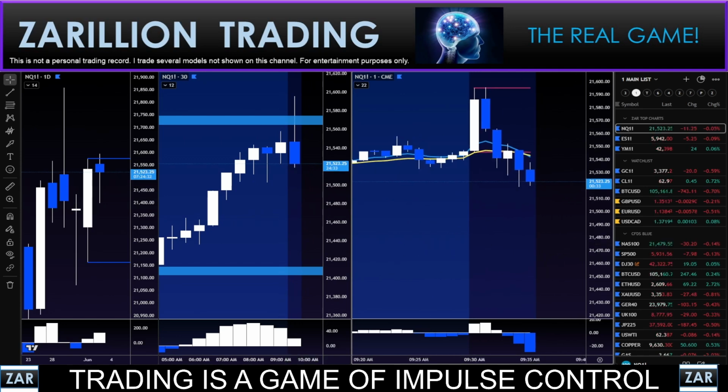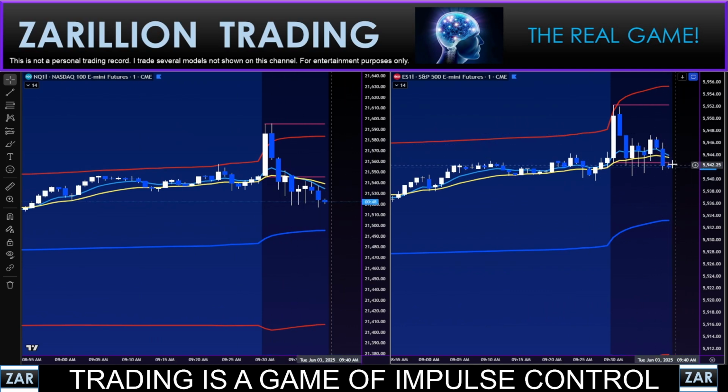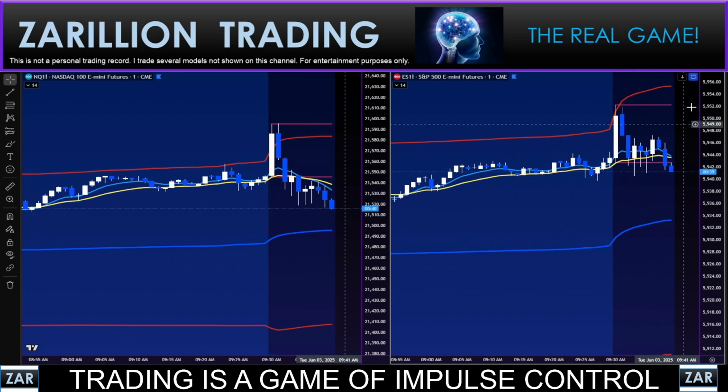Not doing anything here, guys. Just gonna wait. S&P, guys, still inside or just below the open range, both above VWAP. We'll be running into VWAP here pretty soon. The 9 above the 21 on the S&P. I really want to see these two aligned before considering anything here.